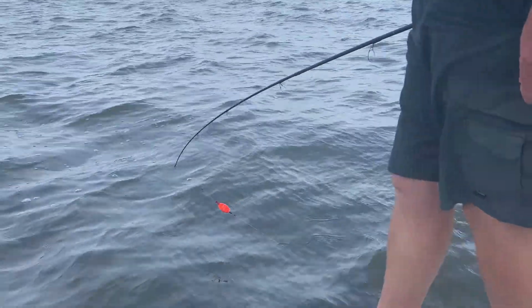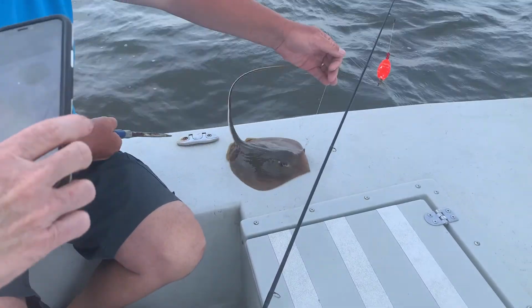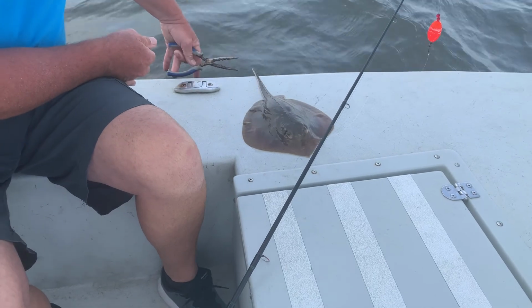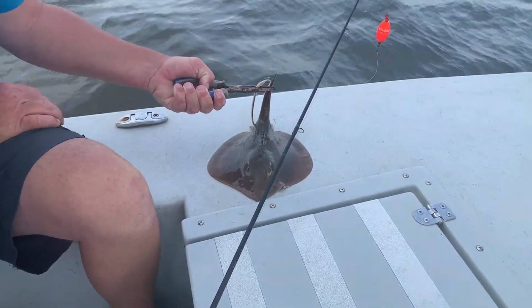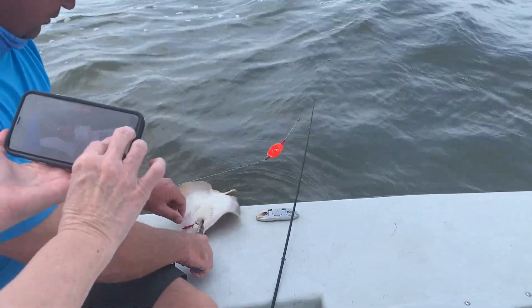Woohoo! I'll show you the dynamics of a stingray in just a moment. Oh my gosh. You want to cooperate? See that? Oh my. That's what you do. But to get them on their back, their odds of getting you are a lot less. Is that right? A lot less. Hold on.